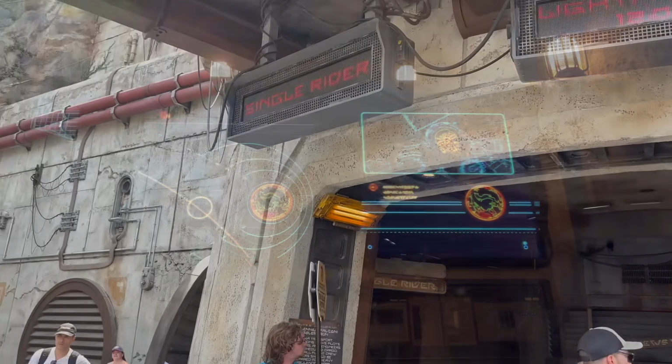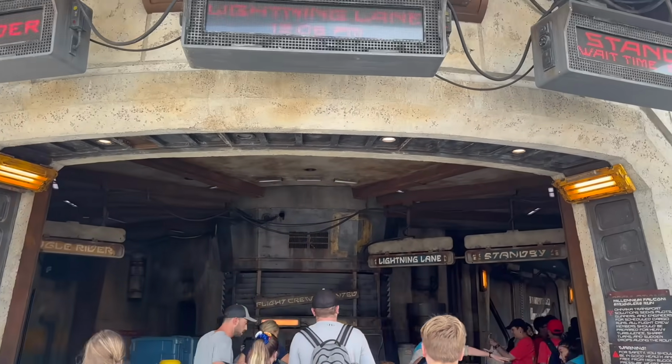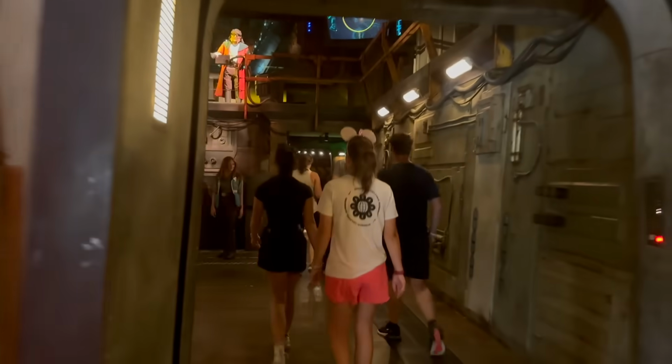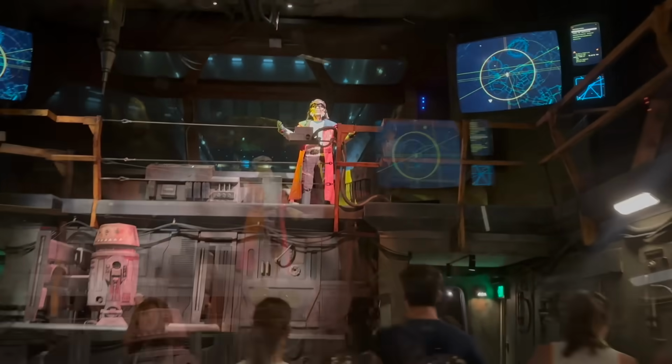The Smuggler's Run single rider line is not in testing mode, meaning you're more than likely guaranteed to have this one as an option during your next Galaxy's Edge visit. But what has been in testing mode for this hunk of junk lately is a new double rider option.